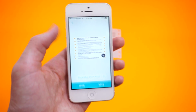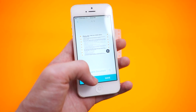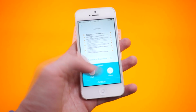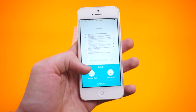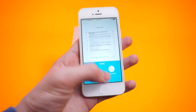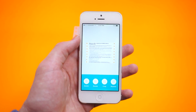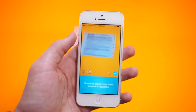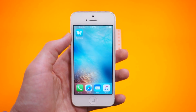If we just go ahead and tap on it, you can see we can either send it or save it. If we would like to send it, all you have to do is tap on it. You can send it via mail or share it. We also have the option to save it, and you can save it via camera roll or Evernote. You also have the options to adjust things like the rotation and crop of the image. And I'm just going to go ahead and delete it. Overall, a very simple app to use, and it's useful for anyone who scans a lot of documents.